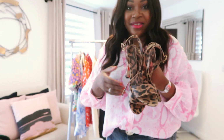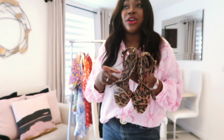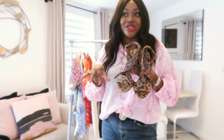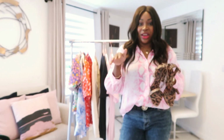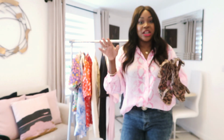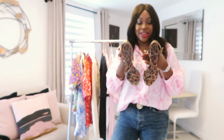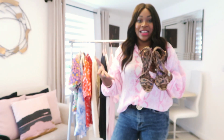Dolce & Gabbana is a very ridiculously expensive brand, I'm not going to lie to you, but I have found these on, I think it's Net-a-Porter or Farfetch, and they are like 300 and something pounds. Obviously not this exact style shoe, but similar to this. And I found a court shoe on, I think it's MyTheresa as well, which is like 200 pounds. So they're all leopard print Dolce & Gabbana, and I've linked them below, so check those out if you want a good luxury shoe that you know is going to be long lasting and classic.